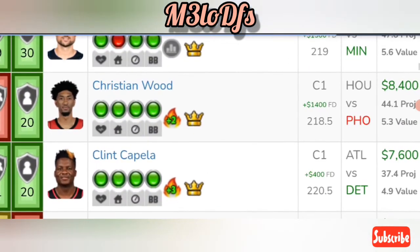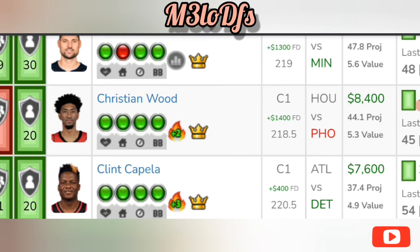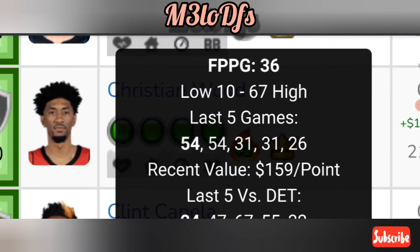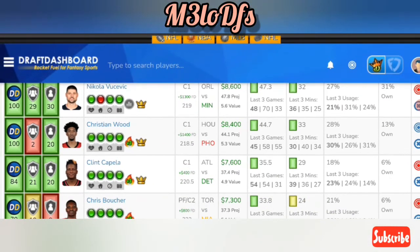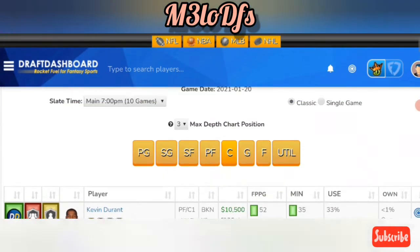Clint Capela is also a great play if you want to pivot, especially on FanDuel. If you want to pivot down at 8K for Capela, he's been balling, y'all. As you can see, 54 in the last 2, 31 in the last 4. So good spot. You want to consider Capela, but there's a lot of great spots here at the center spot for today. But these are my favorite plays.